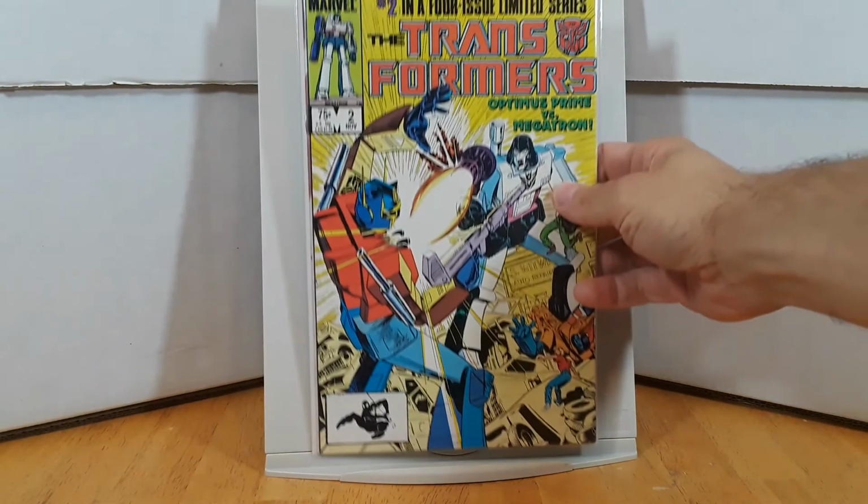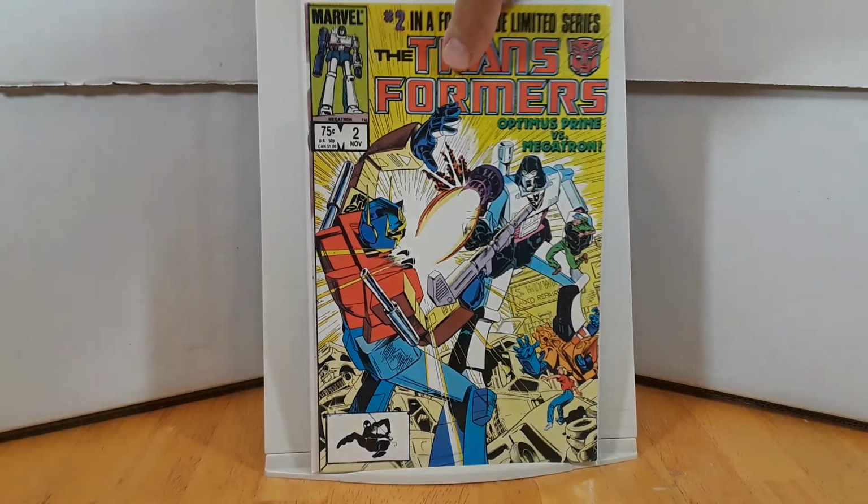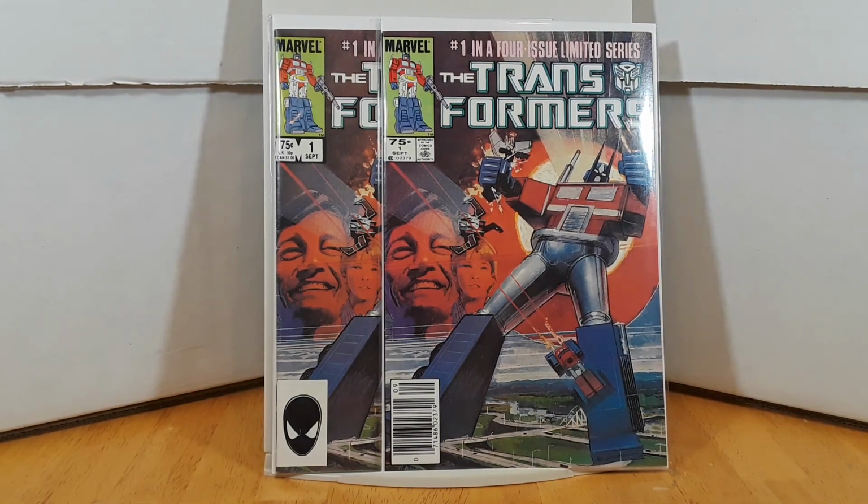Number 2, which is going to be the second appearance of Optimus Prime, Megatron, and Starscream. And of course, I had to work backwards just to save the best for last. Not 1, but 2 copies of number 1, so I was extremely psyched about that. Got a newsstand copy of the first print. The direct edition is the 3rd printing. I had no idea there were multiple printings of this until I started opening them up and going through them. So really happy to have this.